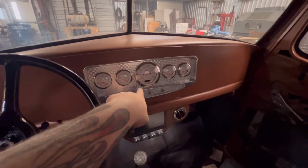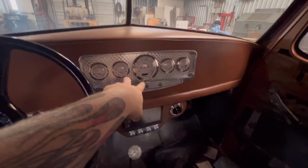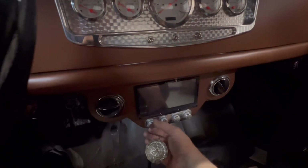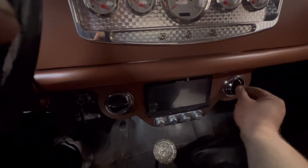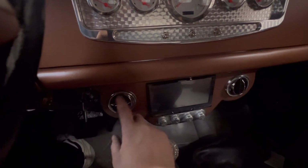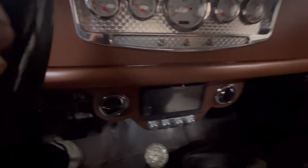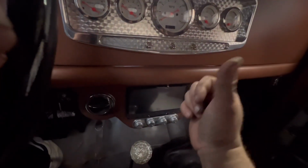But 32 Auburn gauge cluster. We don't have the vintage air unit yet, but we already figured out what AC vents we wanted to run, what radio we wanted to run. This switch right here is to switch on and off your rear backup camera. That's all you got right here.